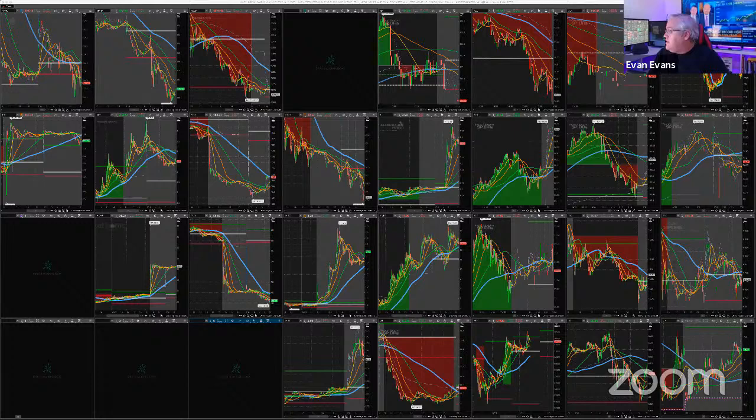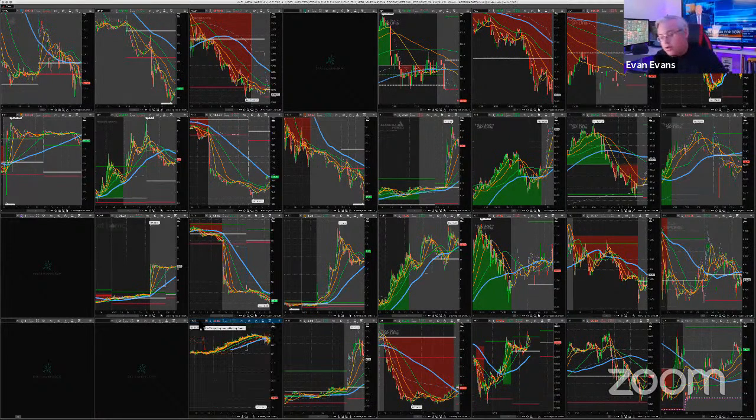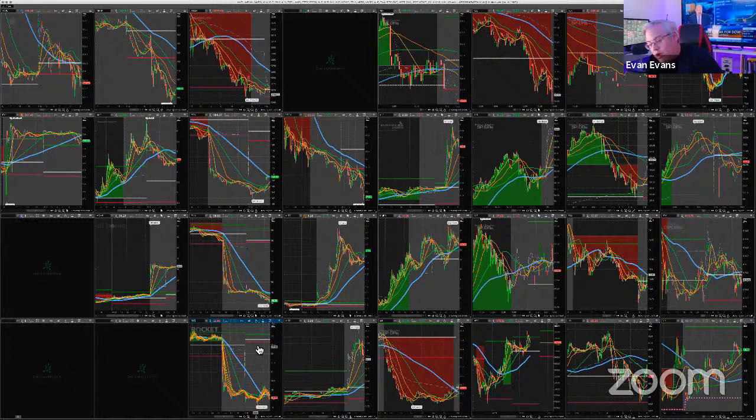Also, Rocket is down 13%. Whew. OCGN also. Take a look at Rocket. Rocket was at 23 and is now at 19.5. It's really hard to get a trade out of Rocket, though. I've tried and tried. The float is just so big.